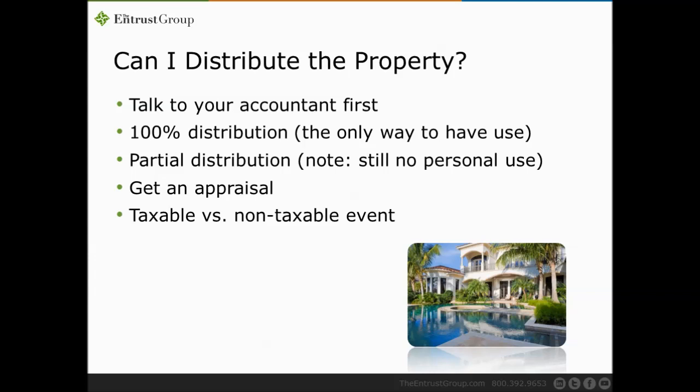You can do partial distributions. You can take a percentage of the property over time. You will need to get an appraisal of the property each time you take a distribution.